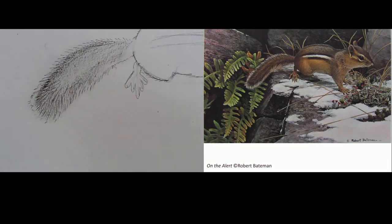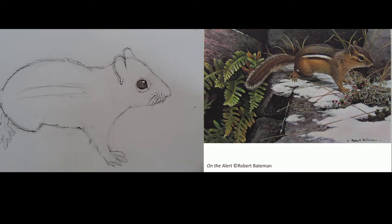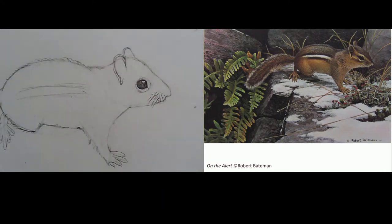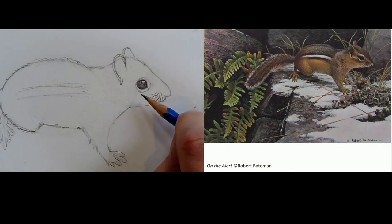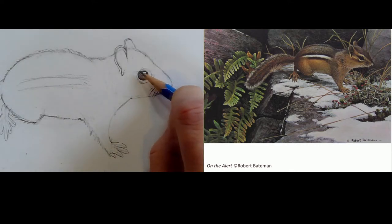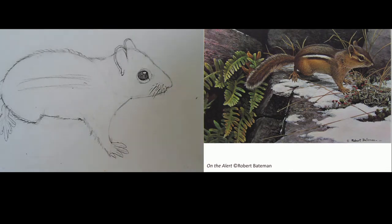But let's turn our attention to, we've only got another 15 minutes. So let's take a closer look at our head, and then we'll move from the head over to the rest of the body. So the head and the fur around the eye, as we noticed, is quite light. It is a pigmentation thing. And you'll notice that around the eye, there's kind of a line here. There's a line that goes on the top of his head.